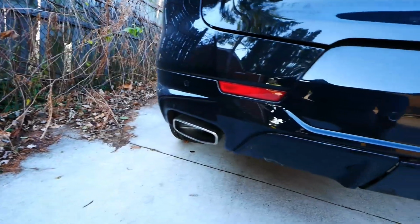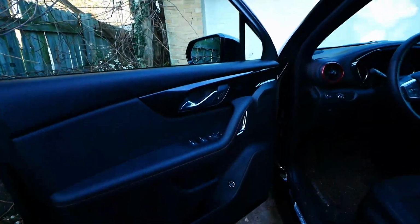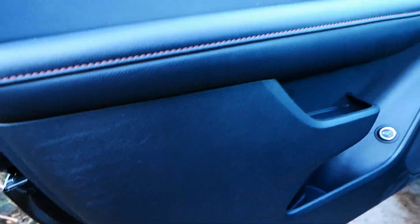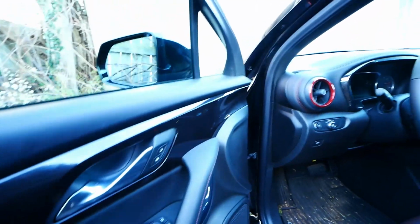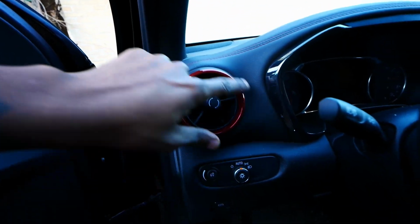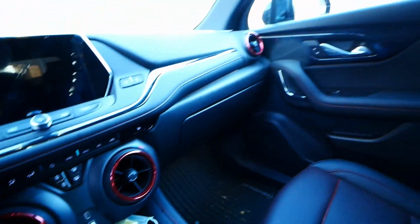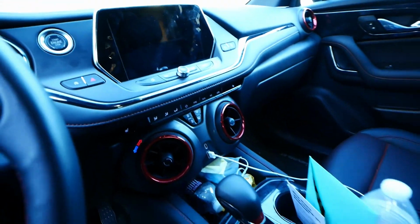And it has this different diffuser down here. I'm pretty sure the tailpipes are different, but definitely the diffuser. The Blazer RS does have the red stitching in here, and that's different from the standard Blazer. And then the air vents have these red circles that go around them, and you can see it down here too. And as you all know, I have a Camaro as well.